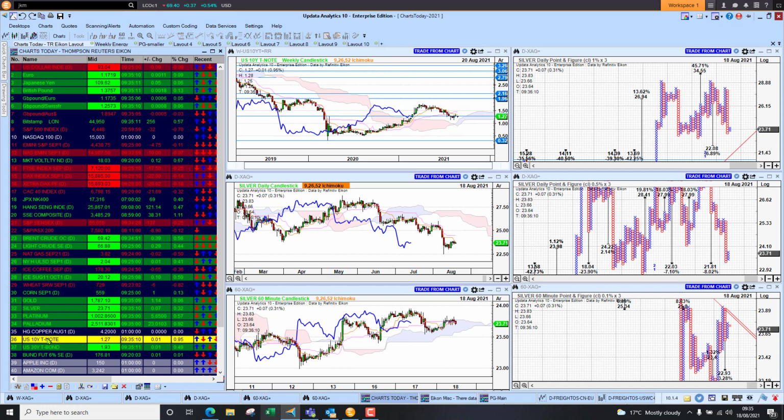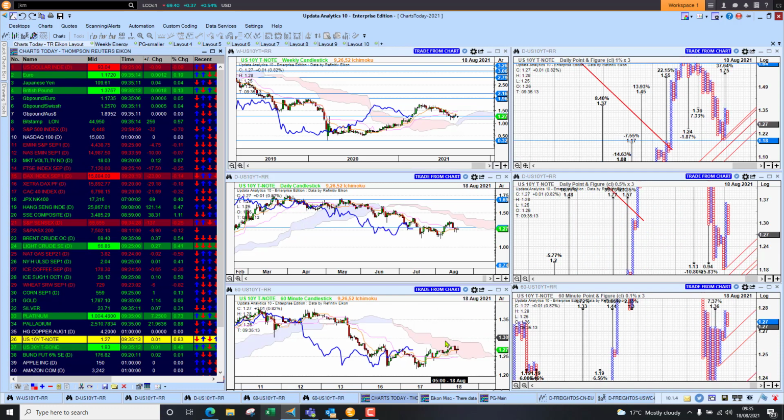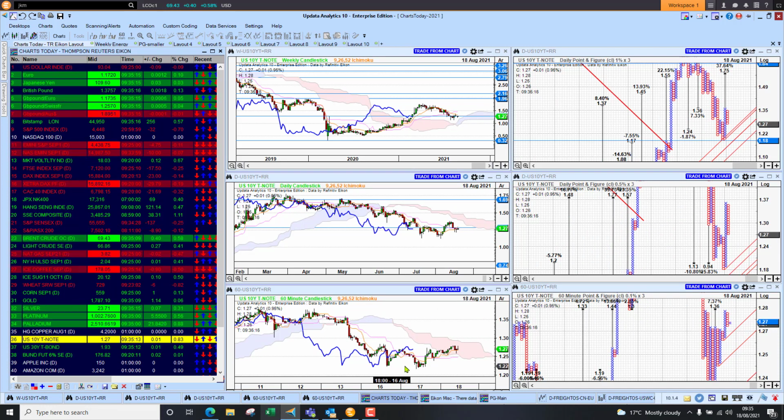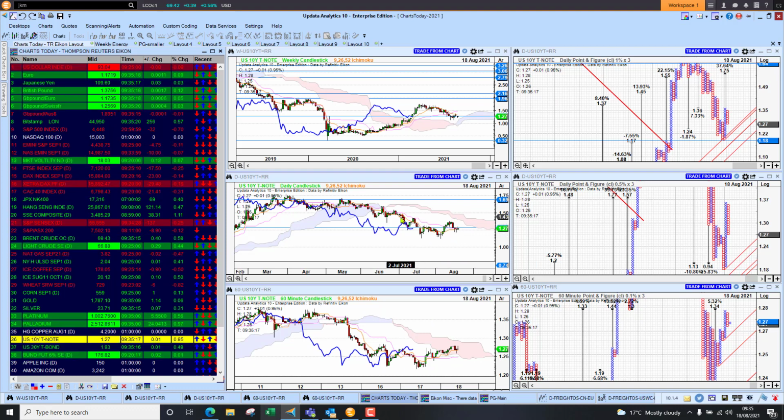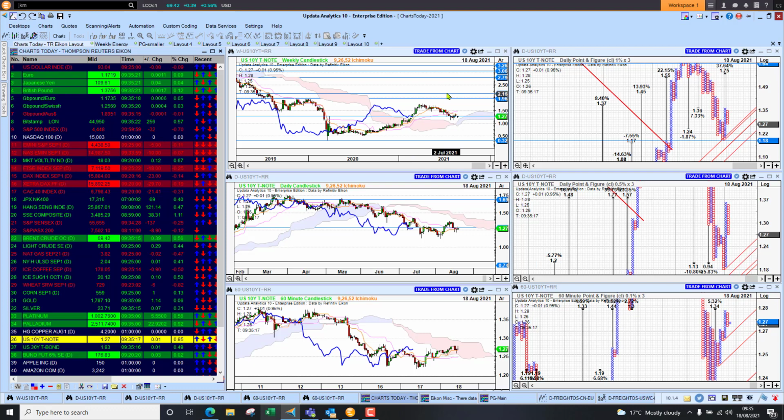US 10-year yields up 1% this morning, just finding the floor at around 1.21. Interesting just to see that we're still bearish there on the medium term, but the long term chart just coming back to find support.